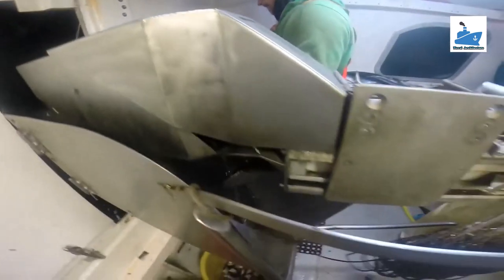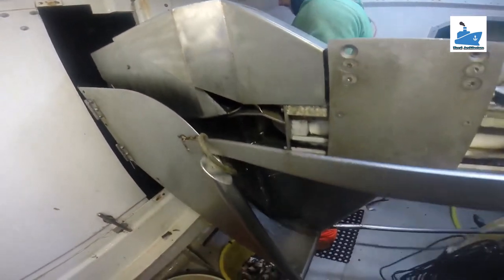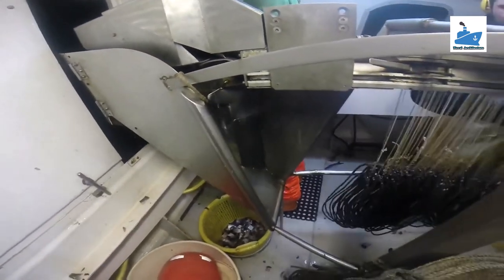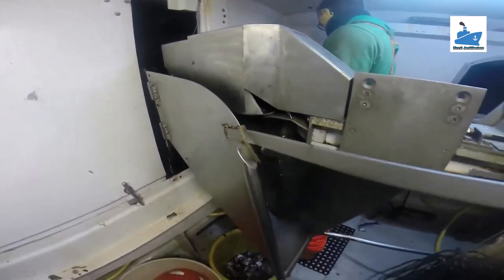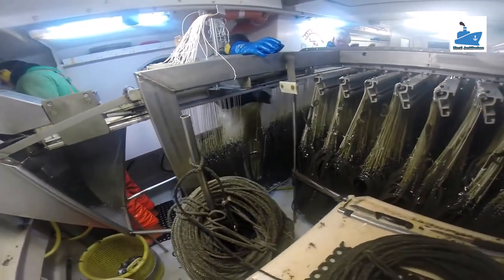Longlines are classified mainly by where they are placed in the water column. This can be at the surface or at the bottom. Lines can also be set by means of an anchor or left to drift. Hundreds or even thousands of baited hooks can hang from a single line. This can lead to many deaths of different marine species.